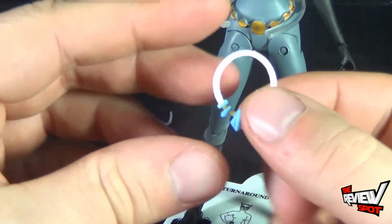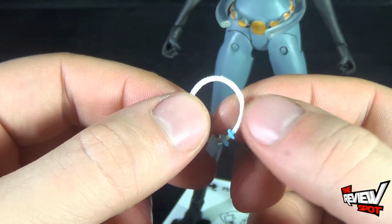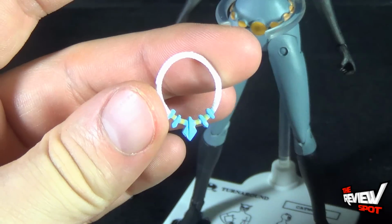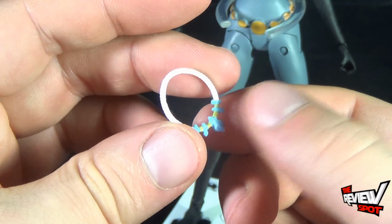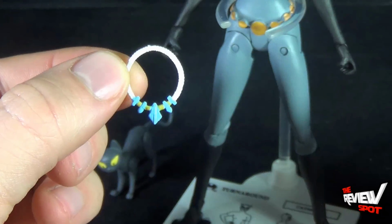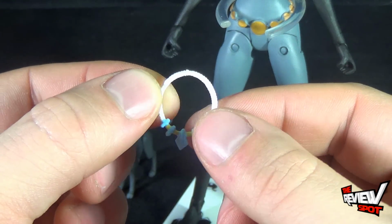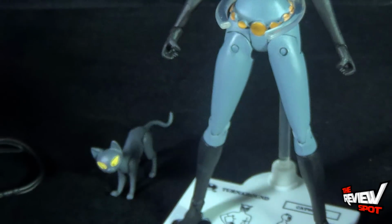She comes with the diamond necklace. Speaking of fragile, again, very meticulously crafted, but it feels very brittle. So I'd be very careful with this. Surprised that this was also not done in more of a rubbery plastic, but it really seems like they're putting a lot of effort into this line. Really nice piece though, the necklace.